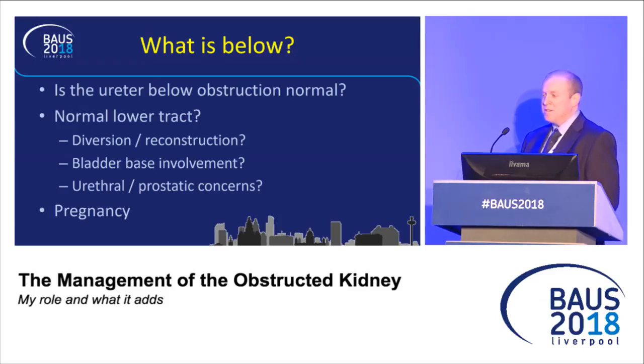And again, pregnancy rears its head here. If you've got a pregnant patient, they need managing in a very different way. And certainly, we know that if you've got very distorted ureteric anatomy, and certainly in the later stages of pregnancy, very much longer stents may be required. And if you have fixed-length stents, you may not have anything long enough to get into the kidney.